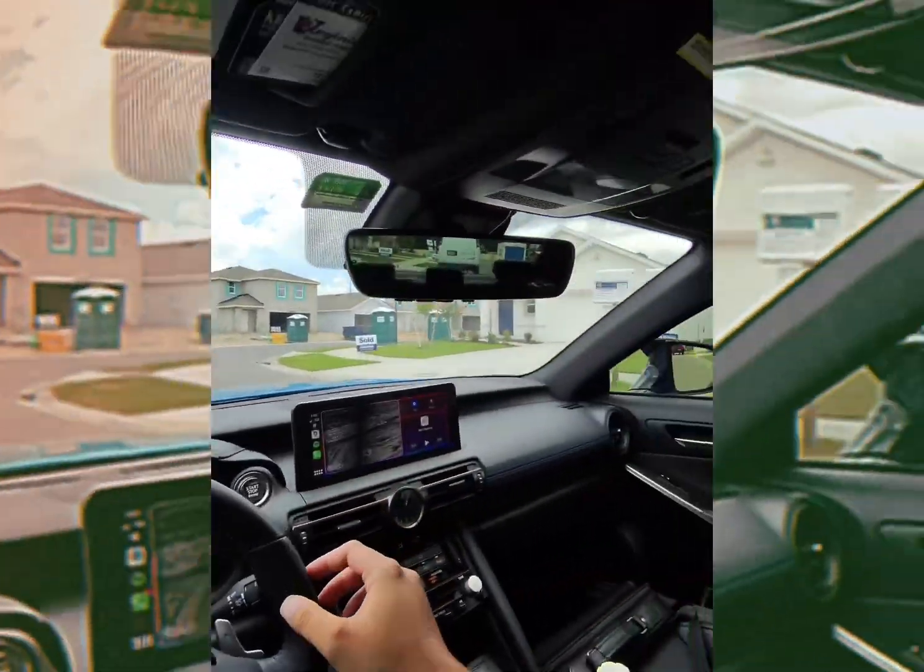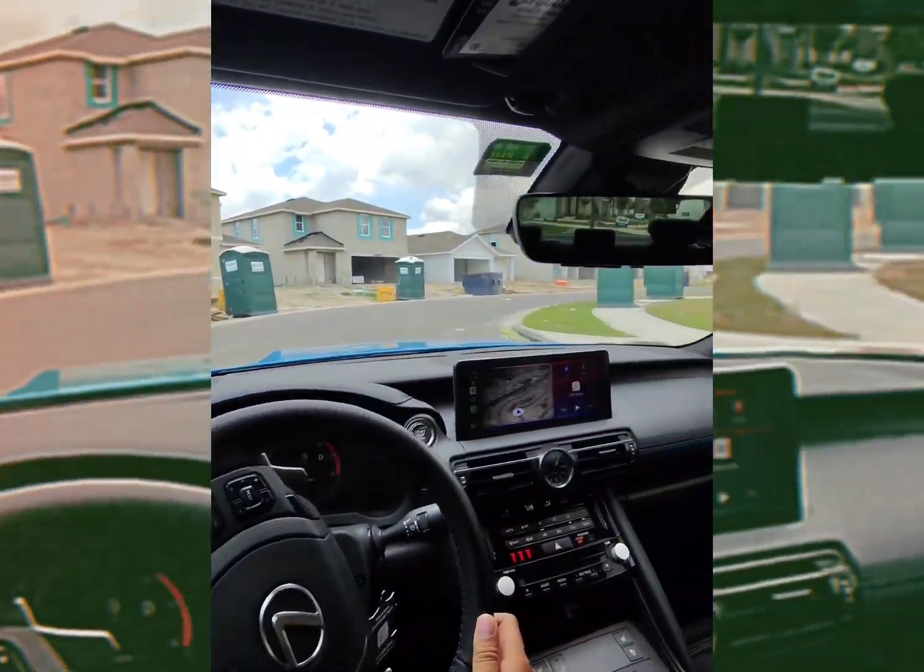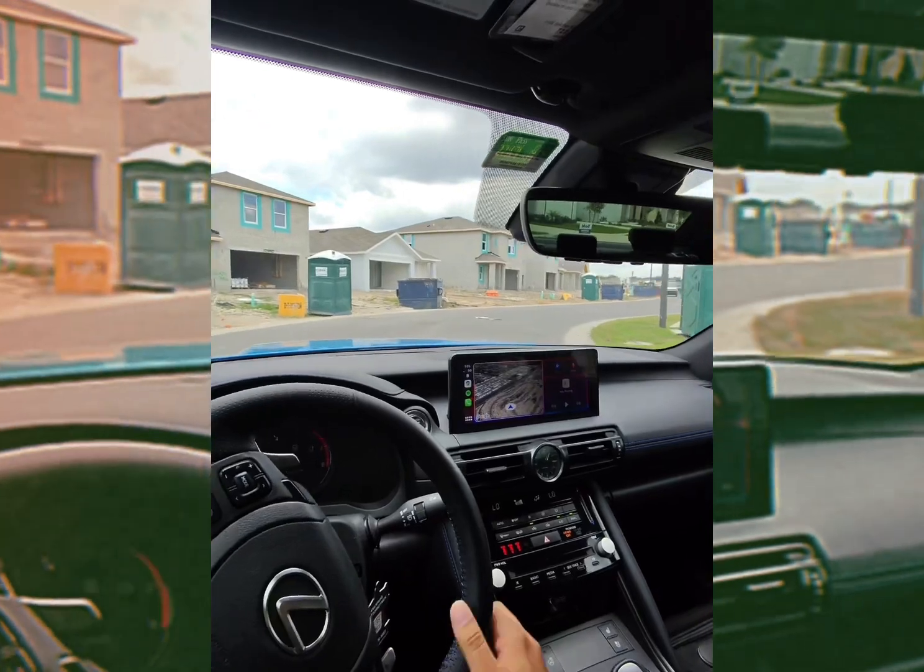That's the beauty of working in real estate, actually. I could just bring my laptop and the work follows me. I guess that could be a good thing and a bad thing.